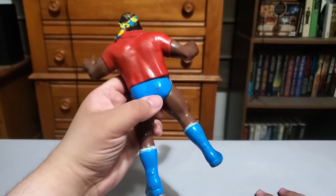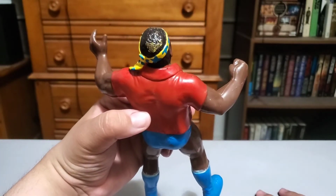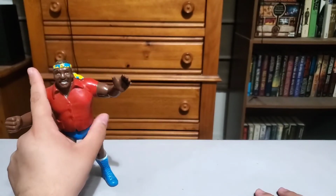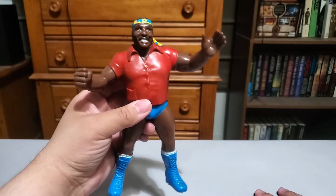The back, he's got a little bit of holes in the undies there. And he does have this weird yellow spot on the back of his head. I'm not quite sure what's going on there, but it's not noticeable if you're just looking at him from the front here. Surprisingly in pretty decent shape for an SD Jones.